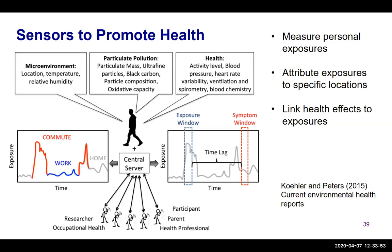Where we want to go is to promote health. So far, we've been making a lot of measurements. We've had some successes in making people aware of their environment and where they may want to put resources. But what we really want to do is promote health in a more active way. So we want to measure personal exposures, attribute exposures to specific locations, and then link health effects to exposures. Now, that's not easy, and it's something I've been trying to move towards for quite some time.